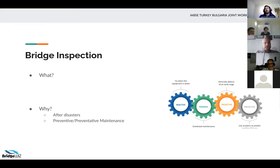Second one is the periodic or scheduled maintenance. It happens on predefined periods of time so that you can follow up the bridge. This time span changes from country to country and code to code. It could be 60 months, it could be several years. It also depends on the detail of the inspection that has been done periodically. This is usually called a scheduled or periodic inspection.